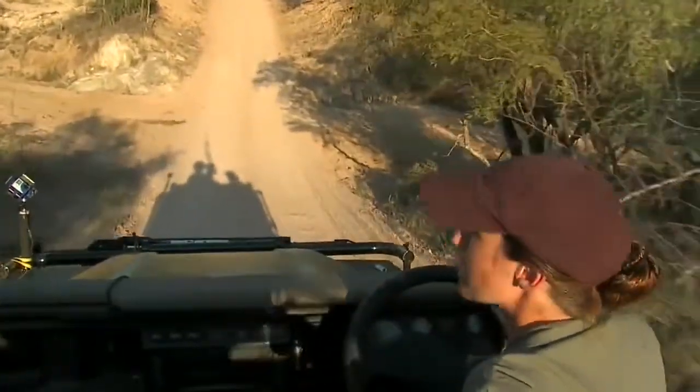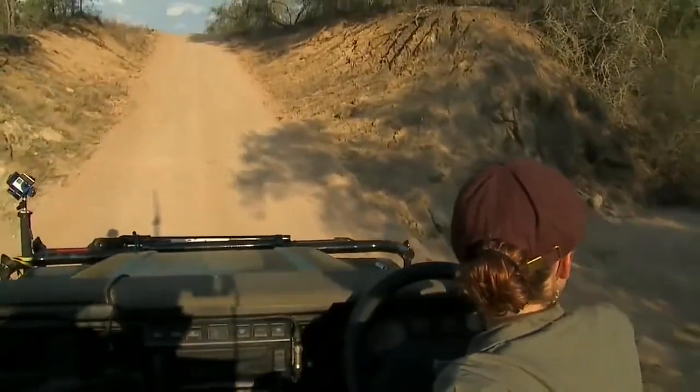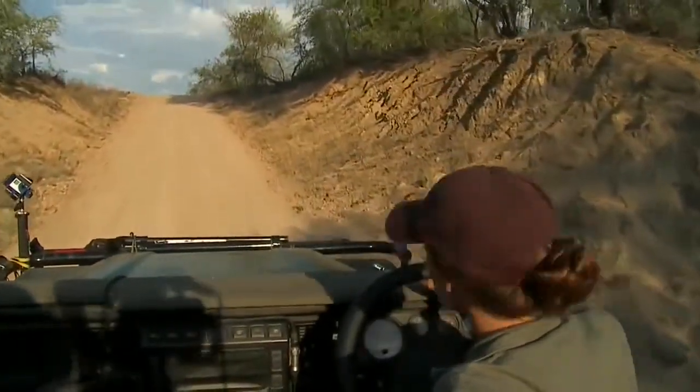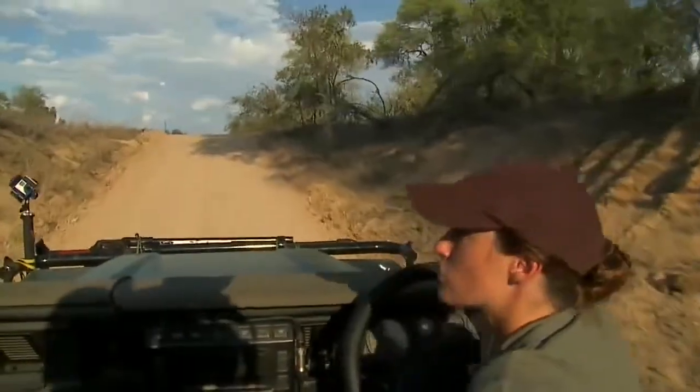Another dip might lose you through here. That seems to be okay. Ducking through the Mulwati drainage line.